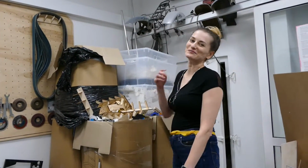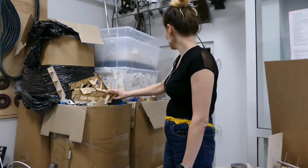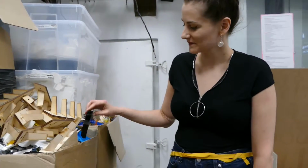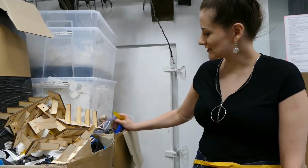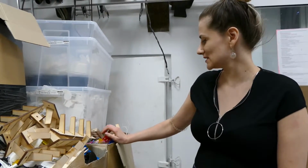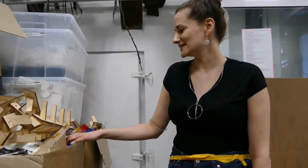Oh yeah, shredder, plastic shredder. Like a 3D printer. See all these boxes here? So what we have here are failed 3D prints and boxes of them. 3D printing rafts and all kinds of stuff that you don't need, made from 3D printed filaments. And basically we have gathered those.